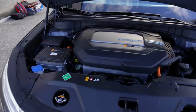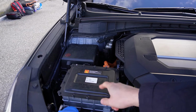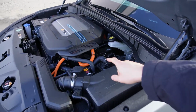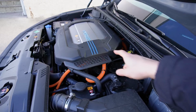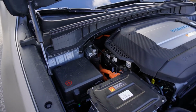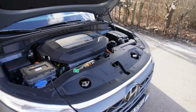But let's look under the hood, because the fuel cell is huge. Where is it? There it is. Look at that huge thing. I'm guessing high voltage inside. I'm guessing this is, I don't know, the converter maybe. This is your air filter and your brake fluid and everything. And I don't know where the battery is exactly, but this is the fuel cell. High voltage inside. And your 12 volt battery is here. But a lot of stuff in there.